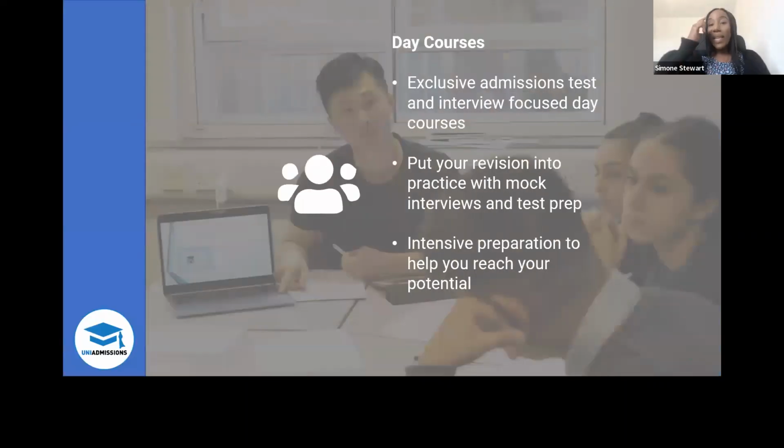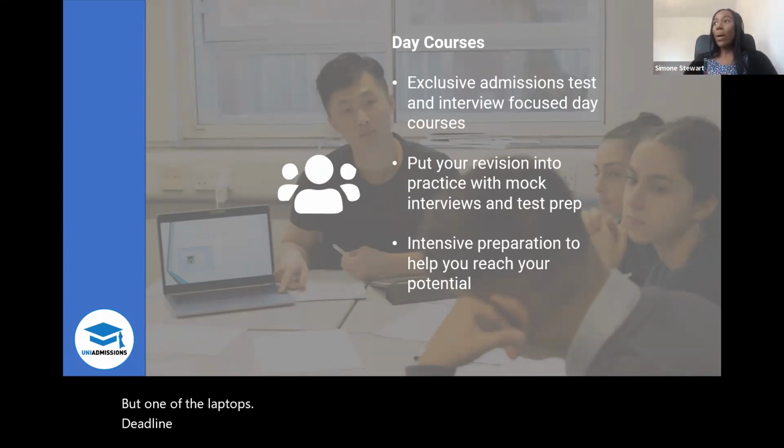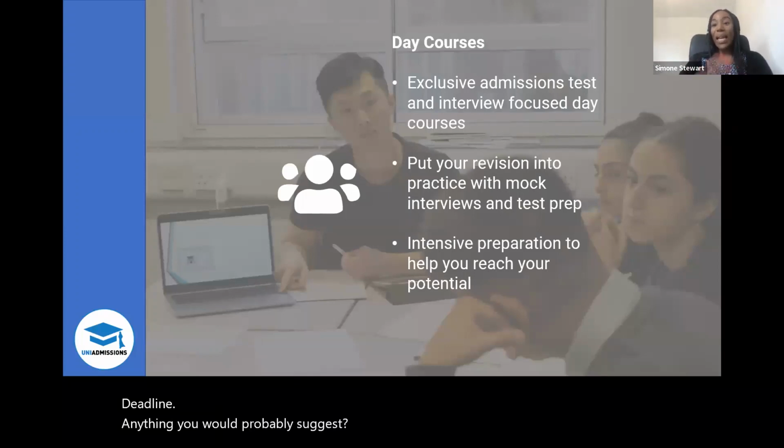And lastly, we do something called intensive courses. So these are like one-off workshops, and we have them before every main deadline that you have. So for instance, if you were wanting to study medicine, you would probably be sitting the BMAT and the UCAT, and you would have an intensive course for each.